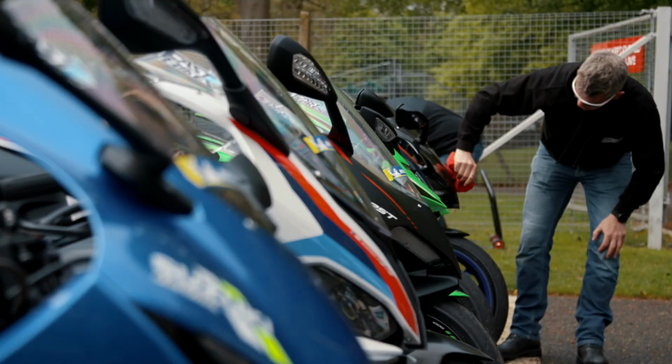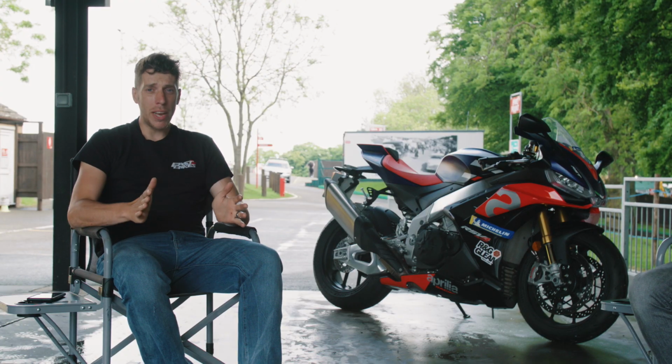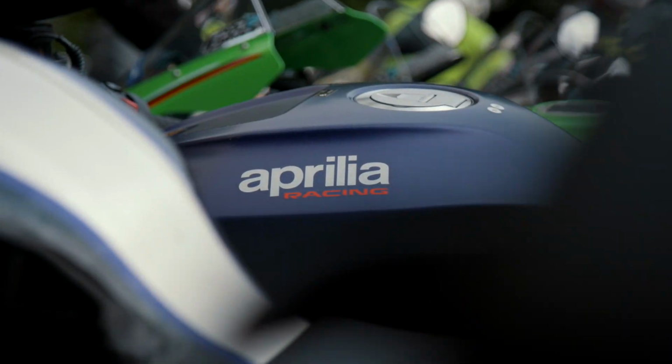So the bike that finished in second is this, Aprilia's RSV4 Factory. It was an amazing bike last year, and they've made it even better for 2021.